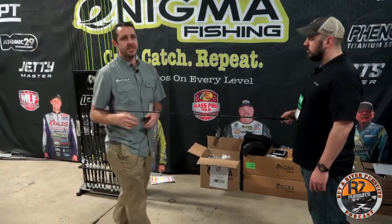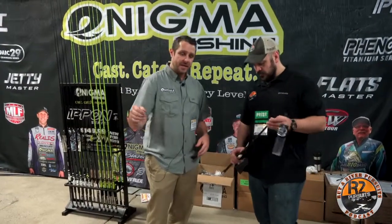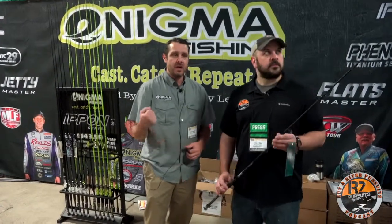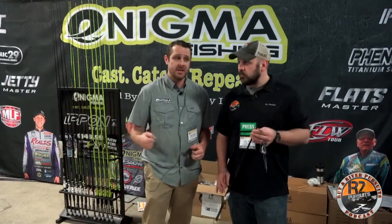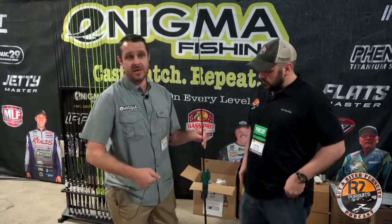That's really important because you can identify the bottom structure, identify what you're working through down there, and really identify the strike. If you feel it in your wrist, you can go ahead and set the hook, and then you get a nice rod like this, and it loads up really nice.